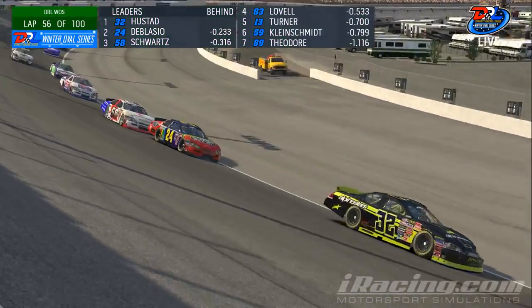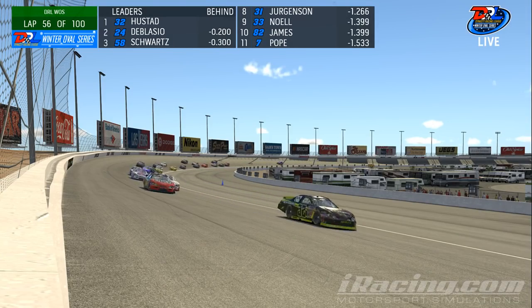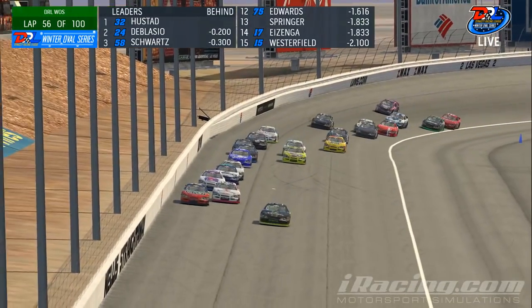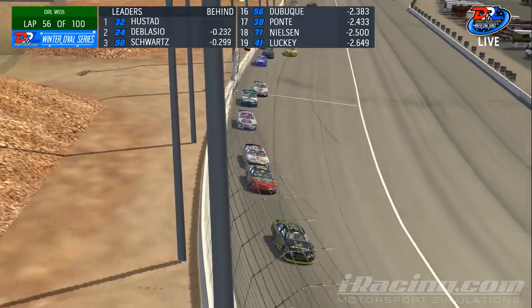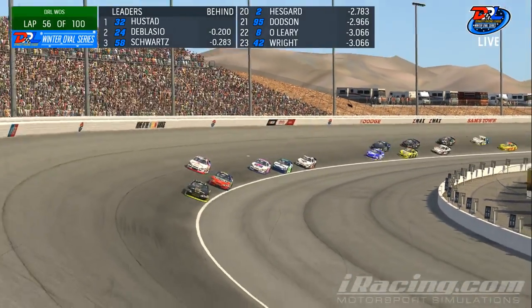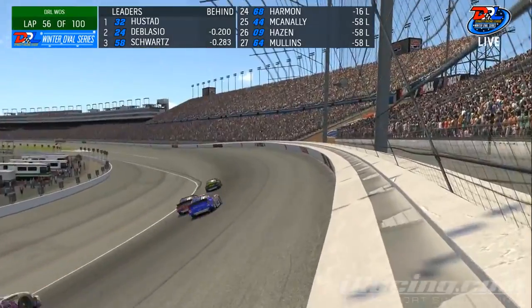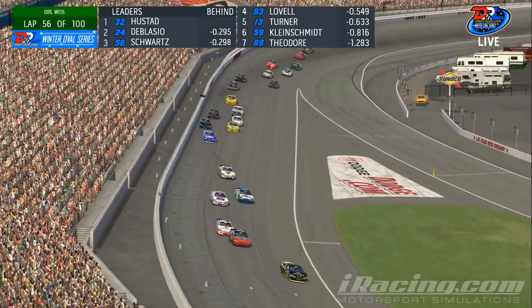So, again, the top 4 there, single file. Wade Hustad, again, a good jump. Jonathan Schwartz, though, again, attacking on the restart. Very, very good on these short runs, Jonathan Schwartz is. It's Nicholas Lovell. Oh, no, I'm talking behind Adam in third place there, Mr. Jonathan Schwartz. No, I'm just letting you know that you said it Lovell.